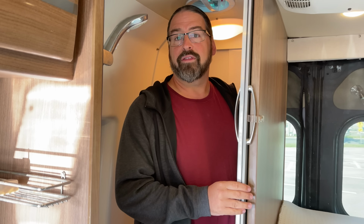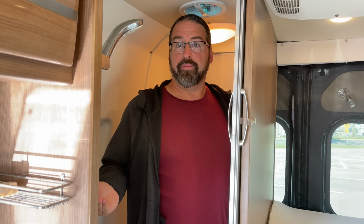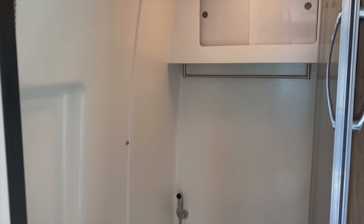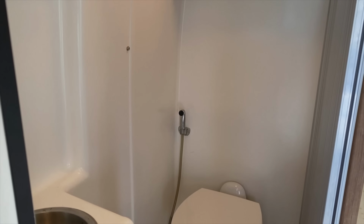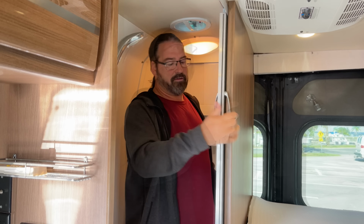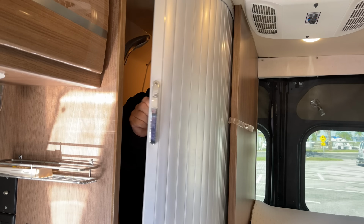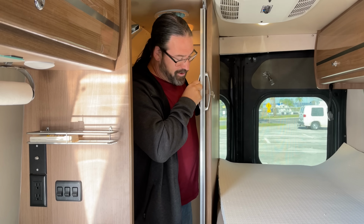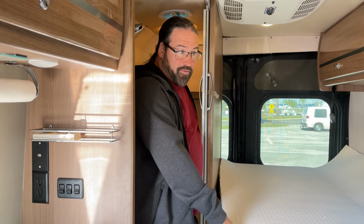One of the things we love about this layout is just how big and practical the bathroom is. It's a full-size room. It's a wet bath with a shower and everything. And it seals off the door. So great workable layout, an amazing amount of capacity in such a small van.